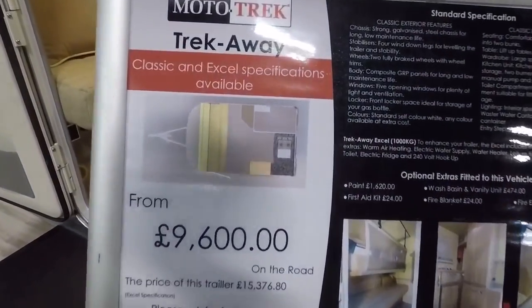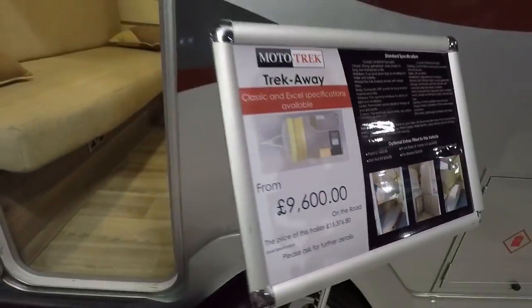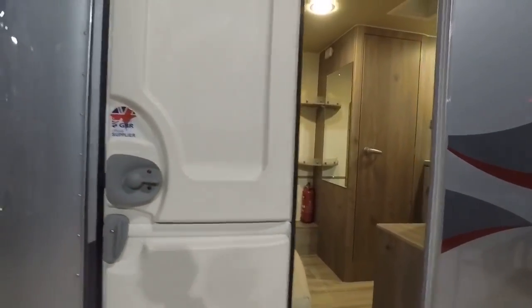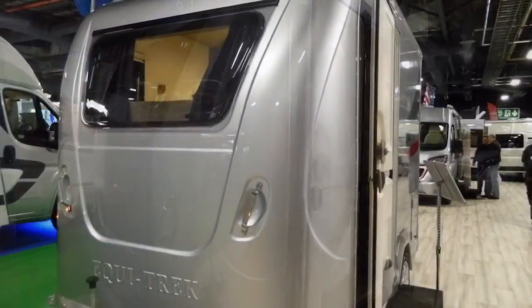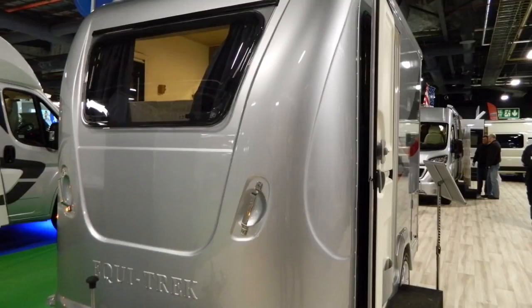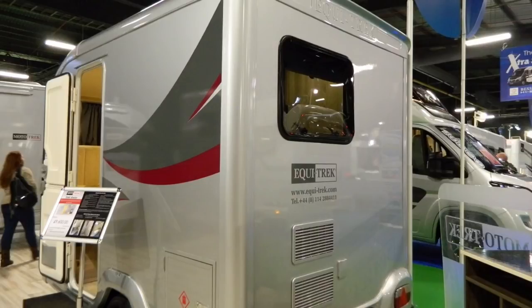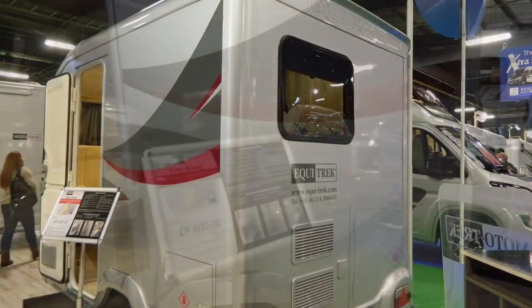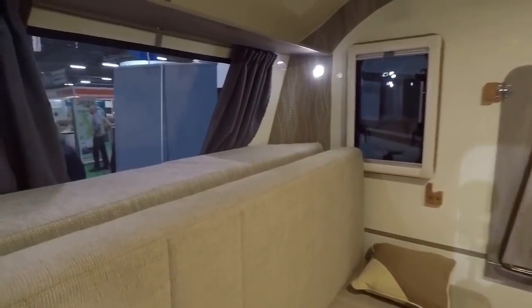So from nearly 100 grand to 15 grand, this one's for caravan vlogger Graham. This one will do you just fine. So let's have a look inside. Oh, Graham, you'd love this.